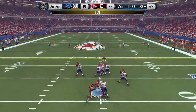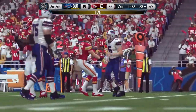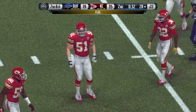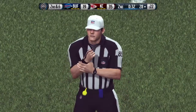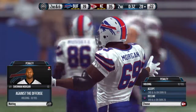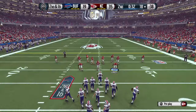2nd down and 6. Got a flag down here. Holding offense. The defense will take the penalty. That leads us to 2nd down.